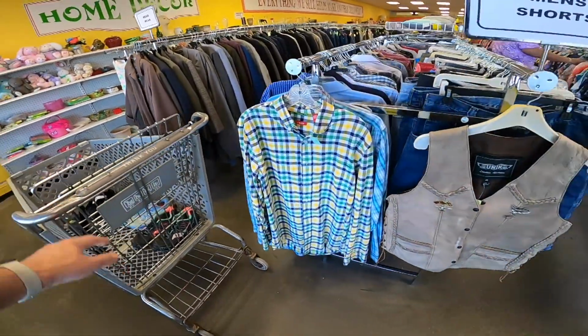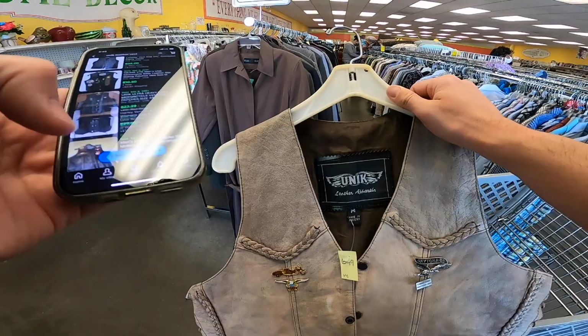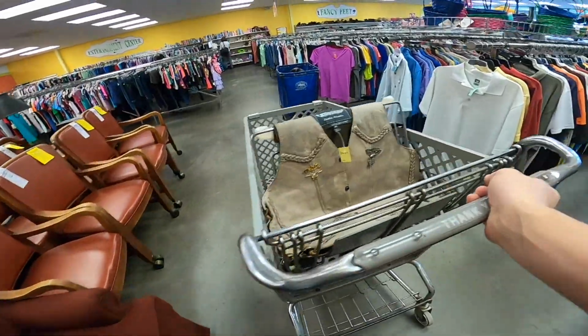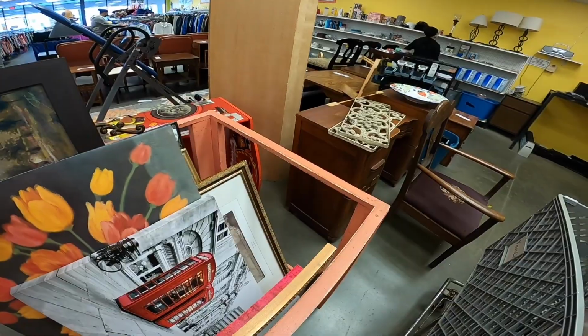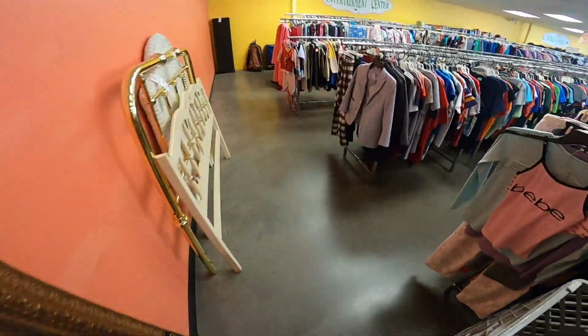Found this very interesting leather motorcycle vest, and when I went up to the front, I asked about it, and they said that they had two other vests that were official Harley Davidson brand, covered in pins, that someone had just bought a few minutes before I got there. So missed out on it, but you know, maybe it was just not meant to be.